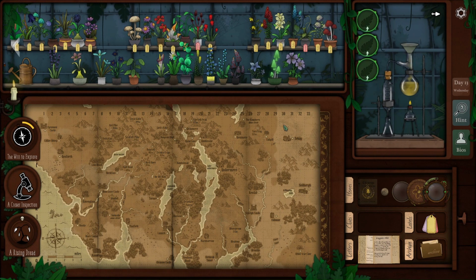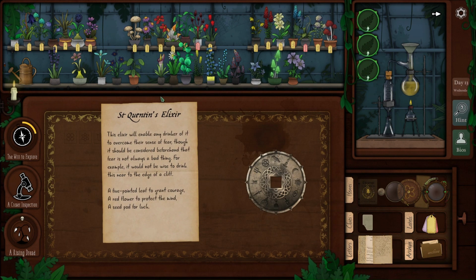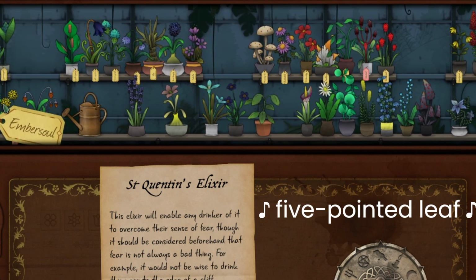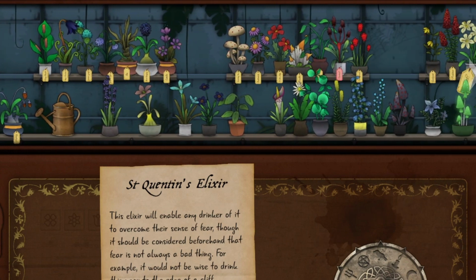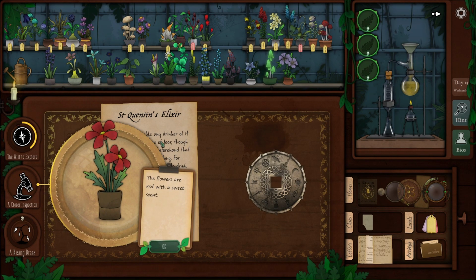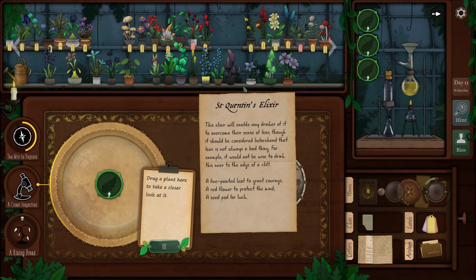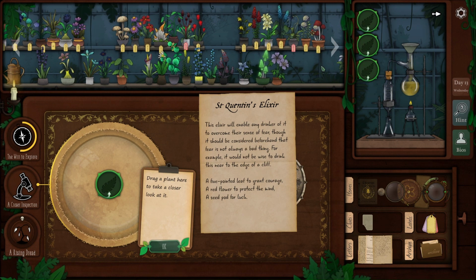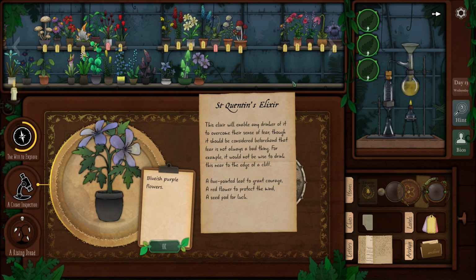Alright, so now we can make that last elixir that I was trying to earlier. So again, we're gonna need the five-pointed leaf. Where was that? I don't remember what it was. Five-pointed leaf. Give me your leaves. That has 5 points, though. Uh-oh, more than one. To grant courage. This one has nothing to do with courage. Does this one, though? That one doesn't have 5 points. It was a different one. What did I have before? It was this one, maybe? Those ones all have 5 points.